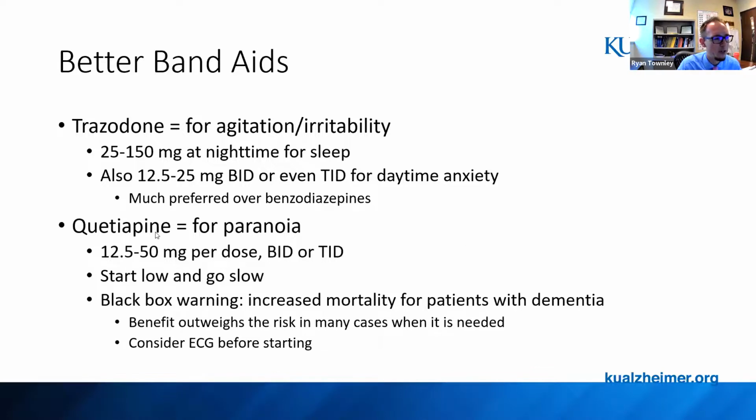For quetiapine or Seroquel, again, I use that more for paranoia related symptoms. There is the black box warning you have to warn patients about, especially if they have any cardiac history or are on other QTc prolonging agents. We recommend an EKG before starting. But in most cases, the benefits outweigh the very low risks, somewhere below 1% for increased death in patients with dementia. It's important to always start low and go slow in these individuals, with doses as low as 12.5 milligrams.